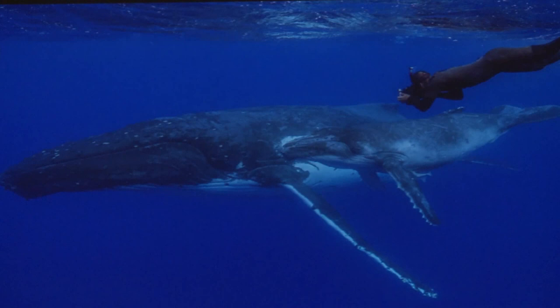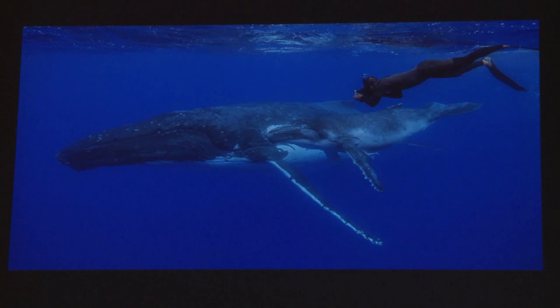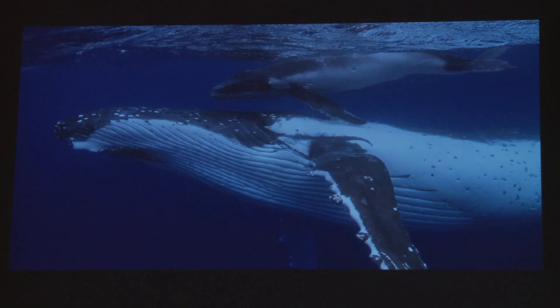And finally in the water in Tonga, this was Tony, who clearly is faster than I am at swimming underwater. This is a mother with a first-year calf here, swimming together. This is a much younger calf. That calf in the previous shot was probably a month or two old. This is several weeks old.